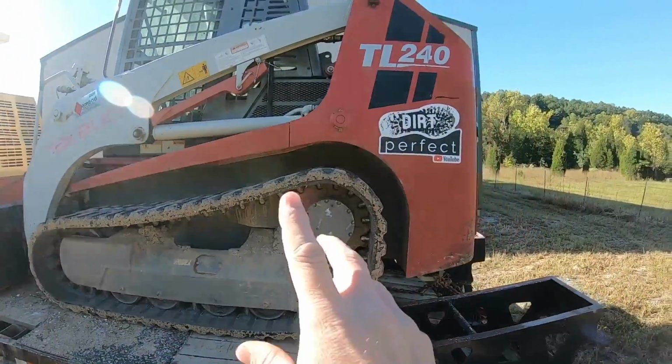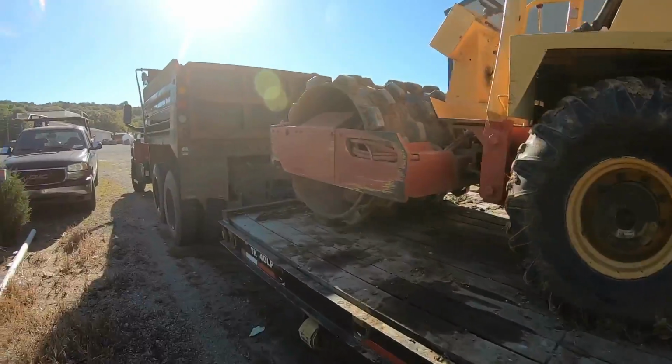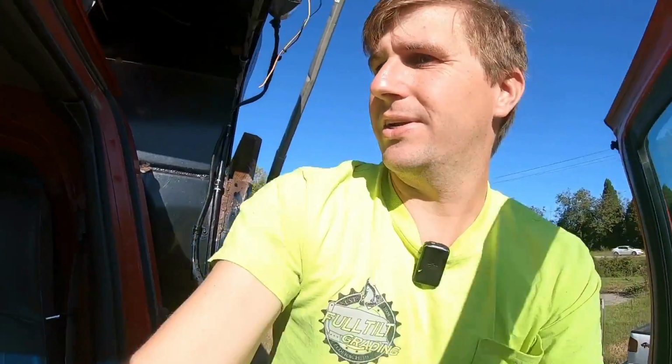Dirt Perfect's already got the TL240 chain down, ready for me. He's got the compactor chain down, ready for me. We're buying the C8500. We're going to work on a pond overflow that's failing. Not one that Mike built, just one that's been around for a while. I'll show you more details whenever we get there.